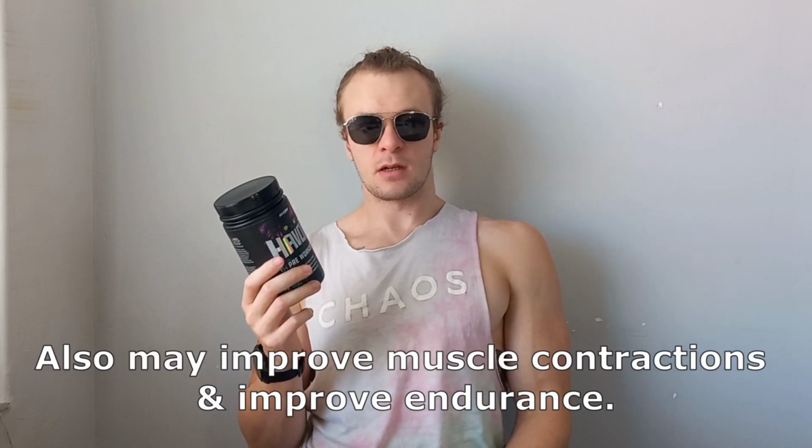Next up, taurine. So this is also a really good ingredient. You see it on Monster, you see it on a load of energy drinks. Really cheap ingredient, but it's good. It works. Like, it's good for focus. It helps you get locked in for your workout. I really like that ingredient.